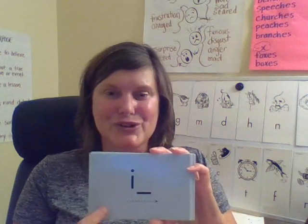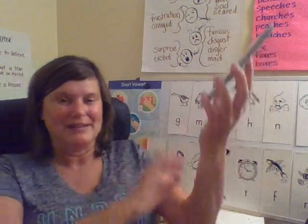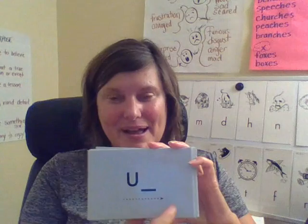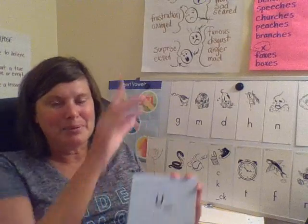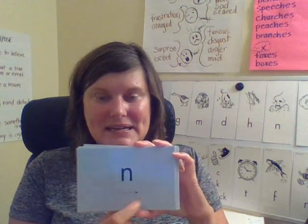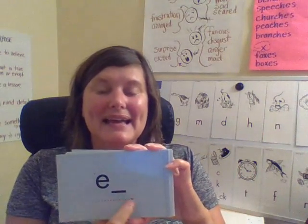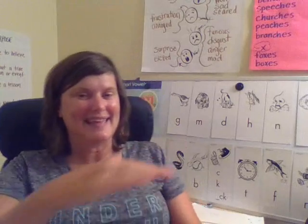I says I. Together. I. Your turn. Show me the hand signal to remind us of the I sound. Do you remember? Yes, it's like an itch. Our picture back here, like you have an itch. U says, together. Your turn. Show me the hand signal for U. Yes, like the up arrow. N says, together. Your turn. Nose noise. E says, together. Your turn. Show me the hand signal. Yes, like the edge.